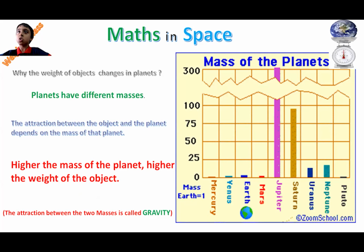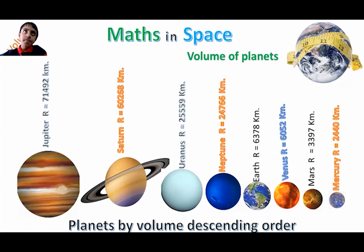This list shows how many times the mass of Earth each planet is. For example, Jupiter is 300 times the mass of Earth. We go to volume. This slide shows the planets by volume in descending order. As you can see, Jupiter's radius is 71,492 kilometers. Very high.